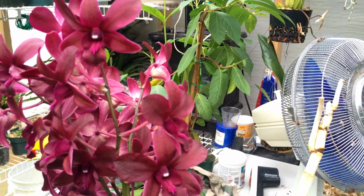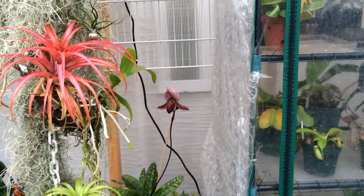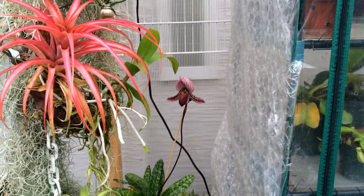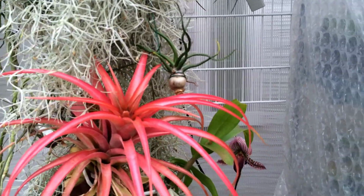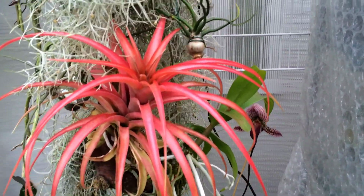Where else are we gonna go from here? We'll swing over this way. My Maudiae type slipper orchid is starting to fade. It's been in bloom for months. Although not an orchid, this guy's looking fabulous for an air plant. He's gone bright red. It's going to be blooming soon. And I have a pineapple at my feet, so I have to be very careful right now. I should have at least put things away before filming again.